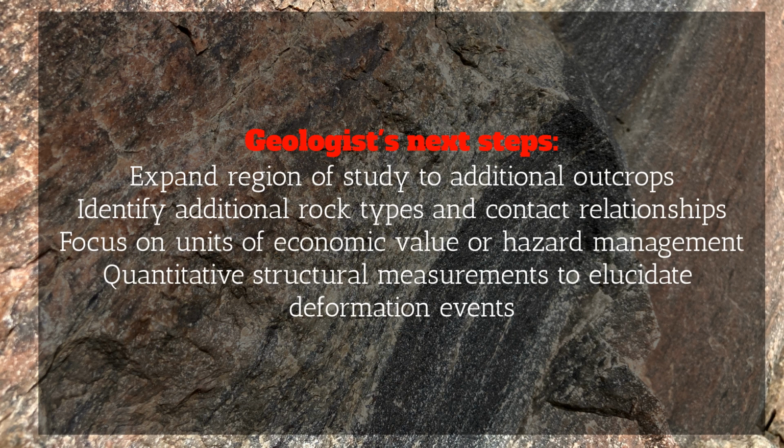Why would you want to do this? Well, maybe one of these rock types has particular economic value or poses a particular environmental risk. For example, those pyrites can produce acid mine drainage at the surface, and in which case you would want to trace them as carefully as you could through the region, and understanding their relationship to the other units helps you put that sort of thing together.